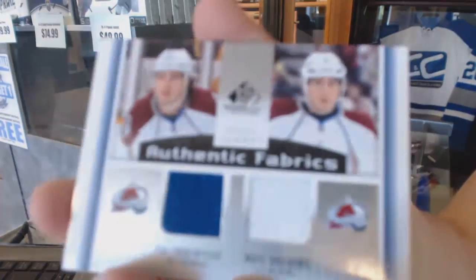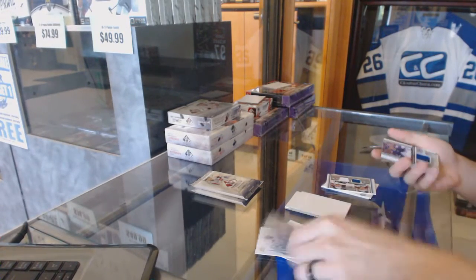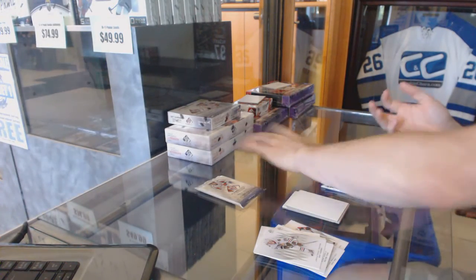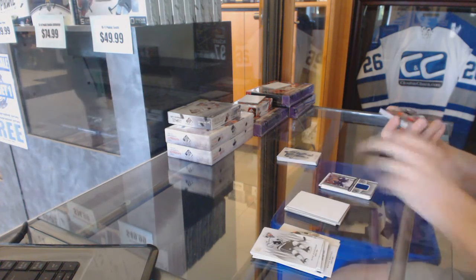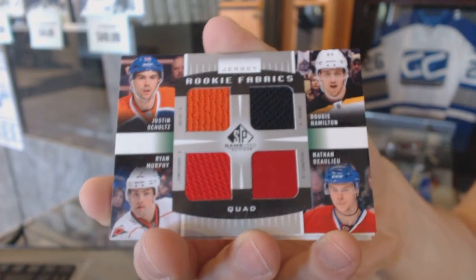We've got an Authentic Fabrics Dual, P.A. Parenteau and Matt Duchene. Rookie Fabrics, Morgan Rielly. We've got a Rookie Fabrics Quad, Justin Schultz, Dougie Hamilton, Ryan Murphy, and Nathan Beaulieu. Rookie Fabrics Quad.